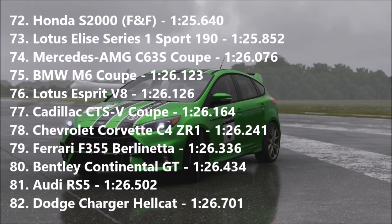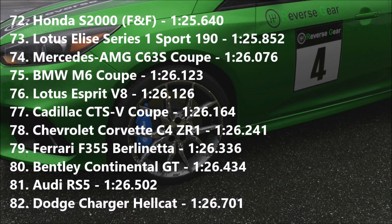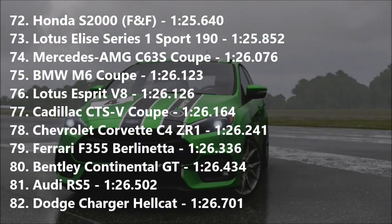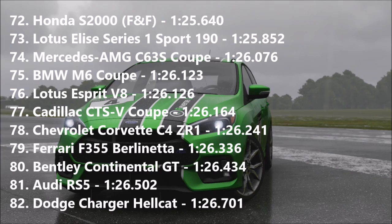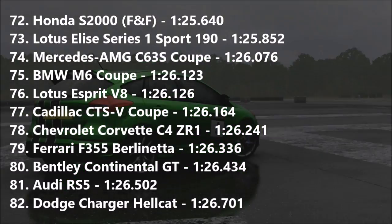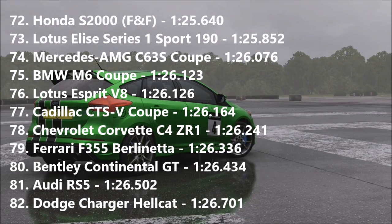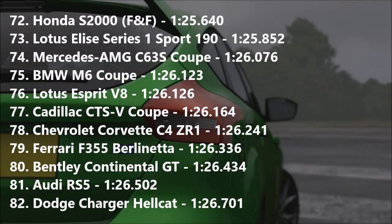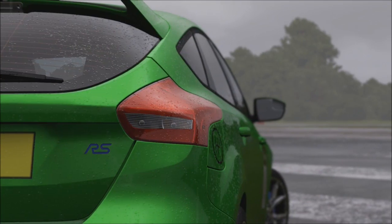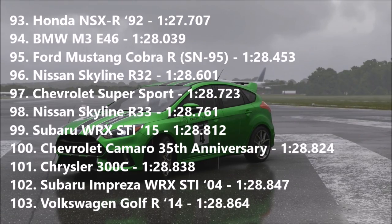Anyways, moving on to the board, the Esprit V8 is actually the fastest car today, going 76th with a 126.126, just misses out on a BMW M3 Coupe and a C63S Coupe, so it's up there with a bunch of modern cars, which is kind of ironic. The Corvette C4 goes in 78th for 126.241. As usual, in the C4's sort of physics-bending ways, it's quicker than a bunch of stuff it probably shouldn't be. You know, the F355 Berlinetta is quicker than a Charger Daytona. It's a weird car, the C4.